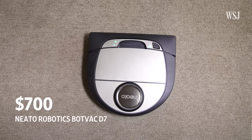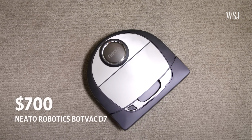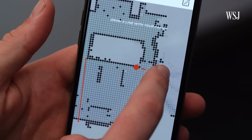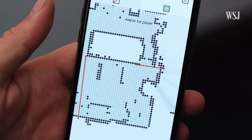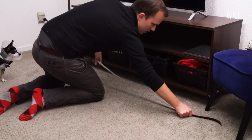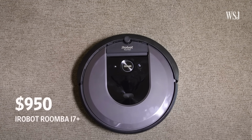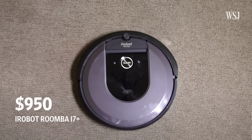You might notice this one, the $700 NEATO Robotics BOTVAC D7, looks a little different from some of the others. That's because it has this flat edge, which helps it go into corners and along walls, and really does help. In the app, you can easily draw no-go lines, which tell the vacuum where not to go, like near the TV, where it'll eat all your cables. You can also tell other vacuums where not to go, but it usually involves beacon or tape. This is simpler.